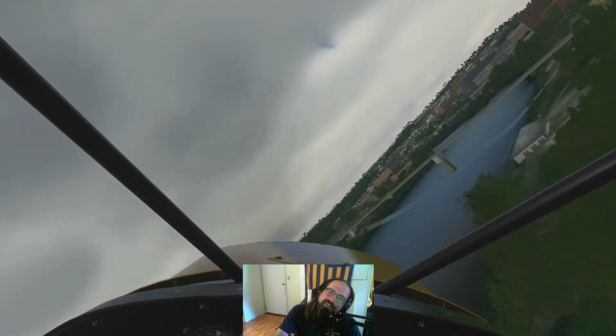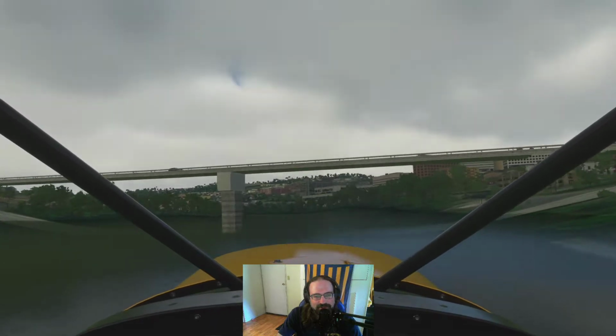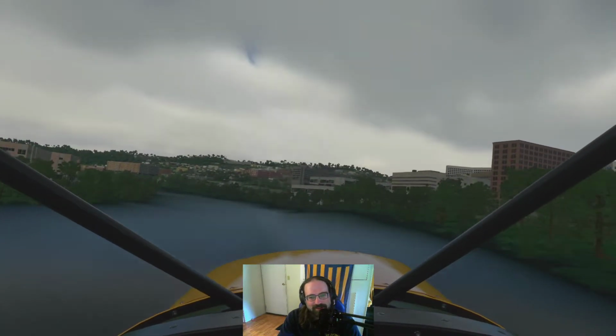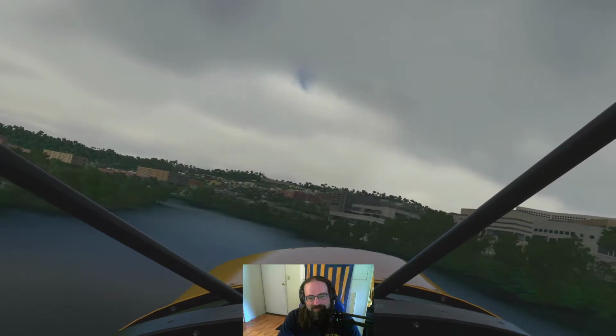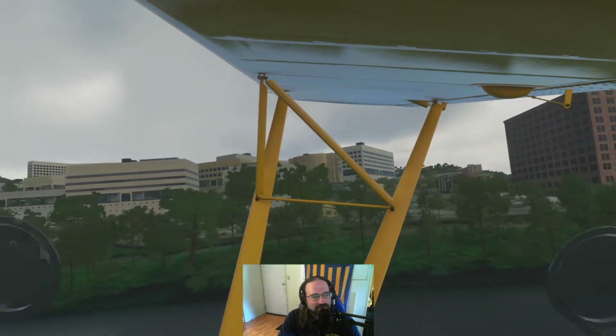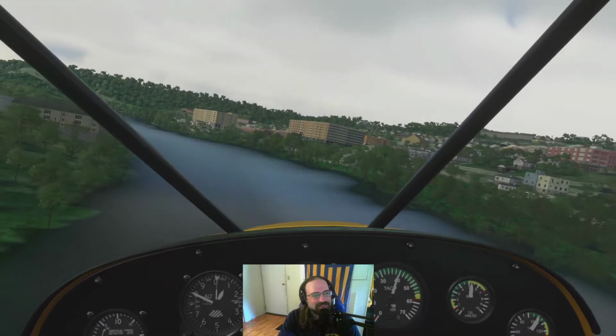And here we are in lovely downtown Morgantown at the Westover Bridge. It looks like we can go under it, too. Super cool. There we go. There's some Morgantown. Oh, from the cockpit.